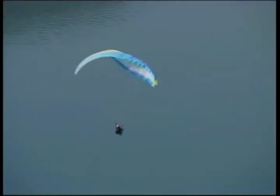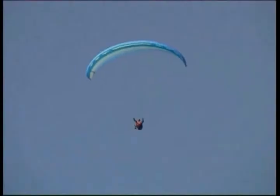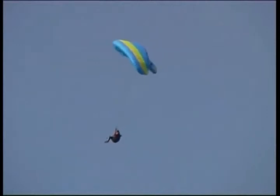Here we have a series of asymmetric collapses, and you should study these pictures carefully. Try to get a feeling for the way the glider moves and the way the pilot needs to react in order to fly safely and control his direction of flight. The secret is the amount of brake to use, not using too much, and combining it with weight shift.